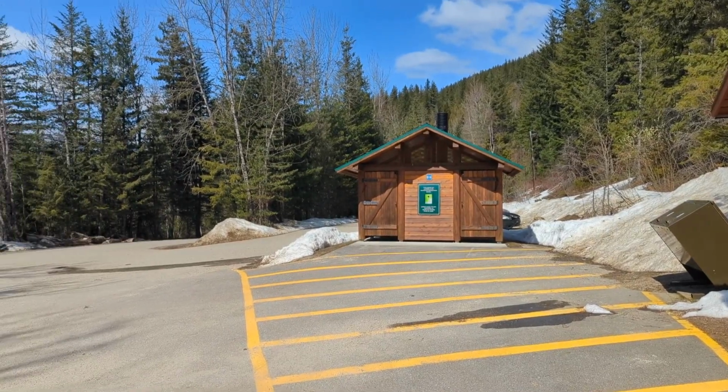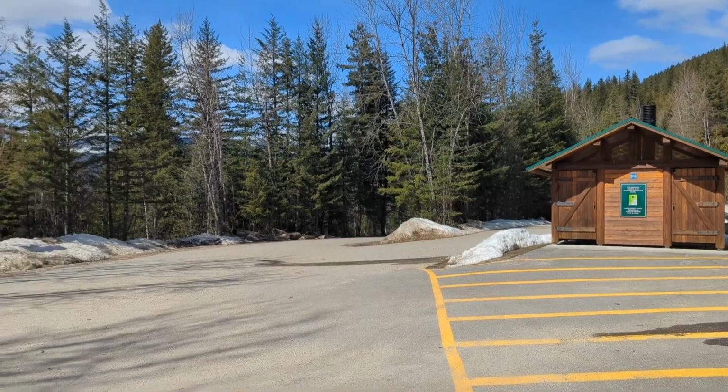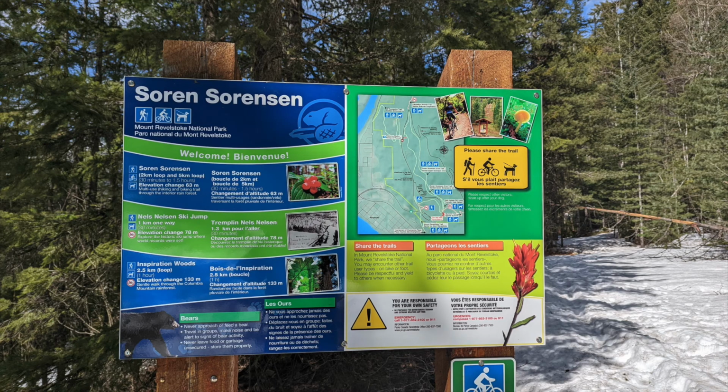I arrived in Mount Revelstoke National Park. Here it's +7 Celsius. So I'm gonna do a nice little hike here. The Sorensen 5K. Let's go.